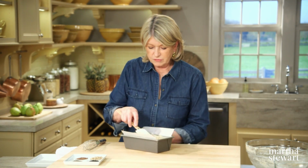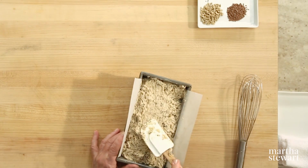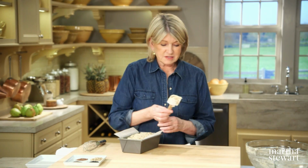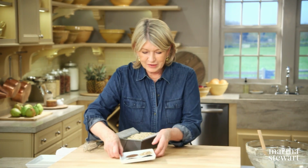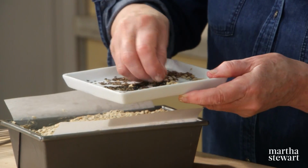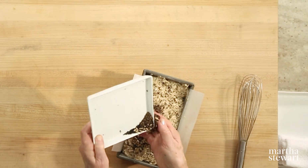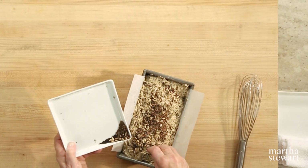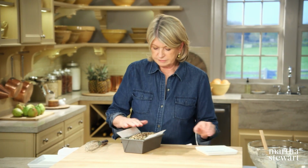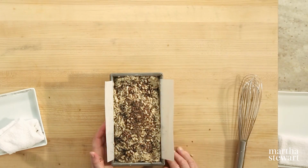And one last thing before you pop it into the oven, which should be preheated to 350 degrees, are some more seeds. Surprise, surprise. We have black sesame seeds, caraway seeds, flax seeds, and sunflower seeds. The same seeds that we added to the dough itself, we are now sprinkling over the top. And you can sort of pat them into the surface. Bake until a tester comes out clean. It's going to take about 65 minutes because of the dense nature of this dough.